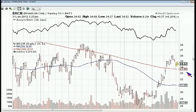Growth is not expected. Earnings are expected to be down 13% from a year ago to 65 cents a share. Sales down 7% to $1.8 billion. But this is another large cap tech name that has definitely been under accumulation in recent weeks as investors maybe bet on a better than expected report. So we'll see what Broadcom has to say.